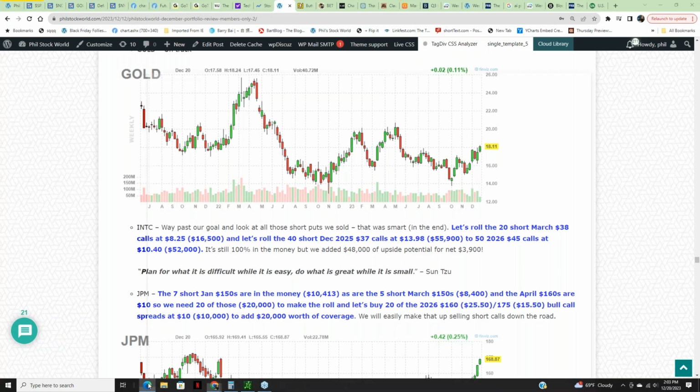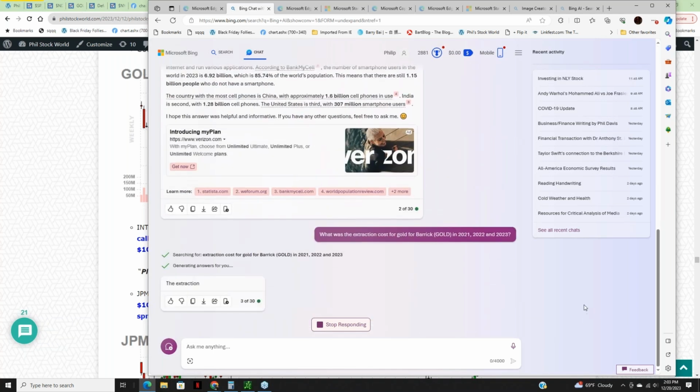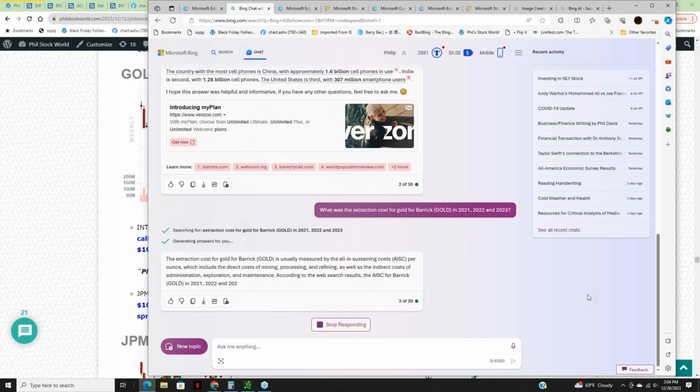Let's broaden this thing so we really know what we're doing here. What was the extraction cost for gold for Barrick in 2021, 2022, and 2023? See, this is what you use robots for. Go find me this information so I don't have to look. You can't assume that they're right, that's one problem, but at least it'll give you an idea, and if you know the business, you can tell if it's right or not. Barrick Gold.